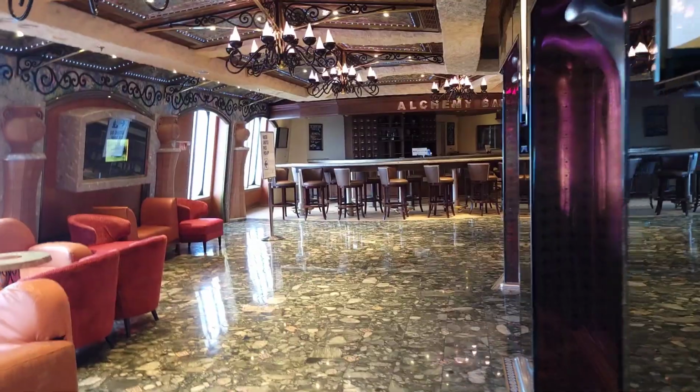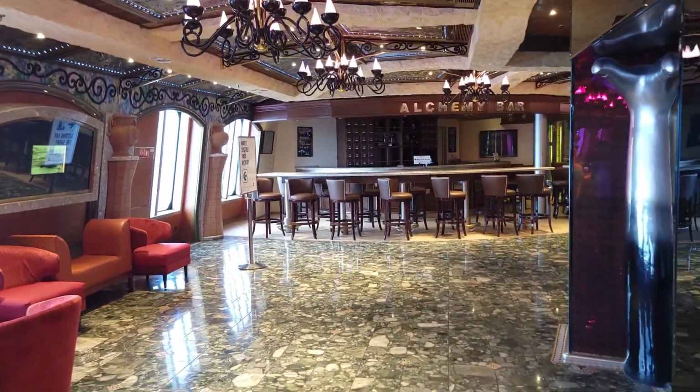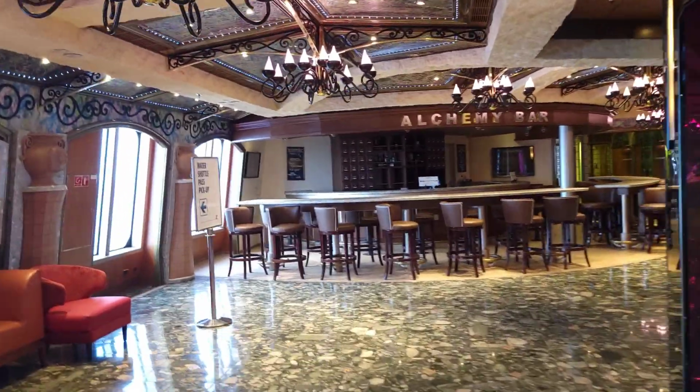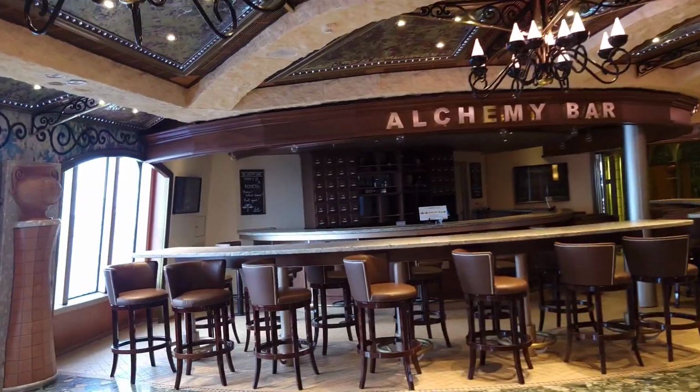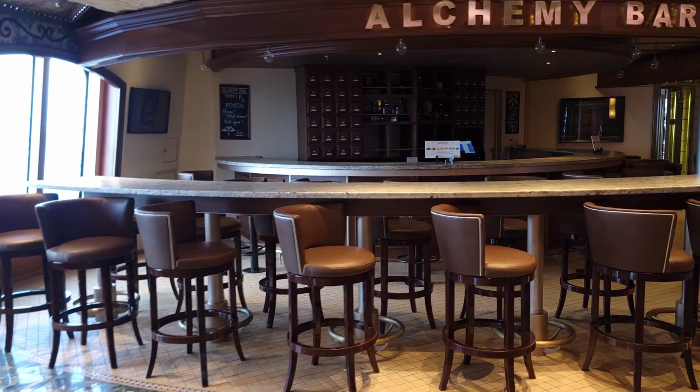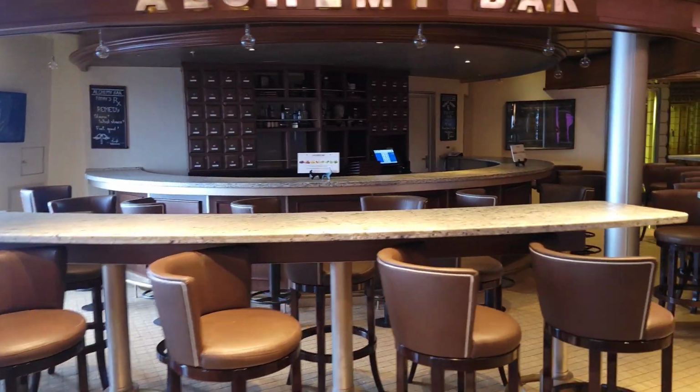My favorite bar, the Alchemy Bar. Cucumber Sunrise. Not old fashioned. My favorite for a couple of reasons. One, they have the best drinks. Two, they're usually the least busy.